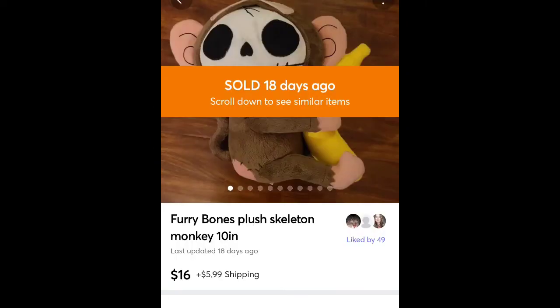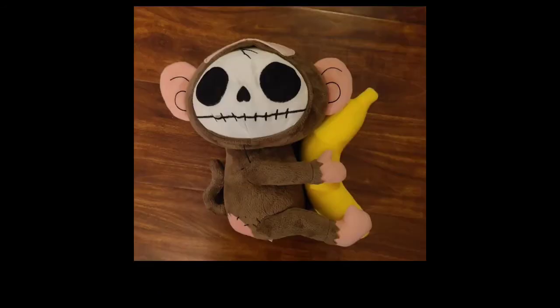So this first item is a Furry Bones plush skeleton monkey, 10 inches, sold for $16 plus shipping. I picked this up for about 50 cents at a thrift store. I thought it was a Skull Animals, which is a BOLO item, but it's not, but it was very similar and it sold quickly.